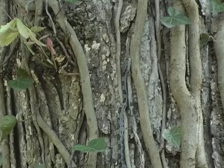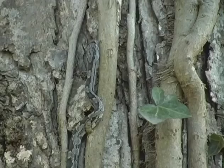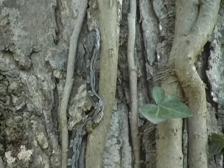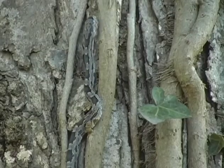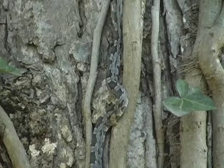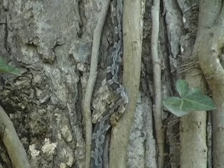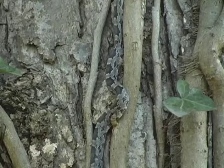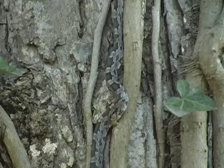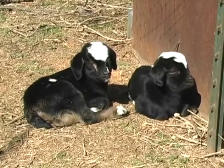More babies appear with the warmth of spring. This is a baby black rat snake, the same type of harmless snake we saw by the well. This beautiful patterning will change to solid black as it grows. More babies enjoying the spring sun.